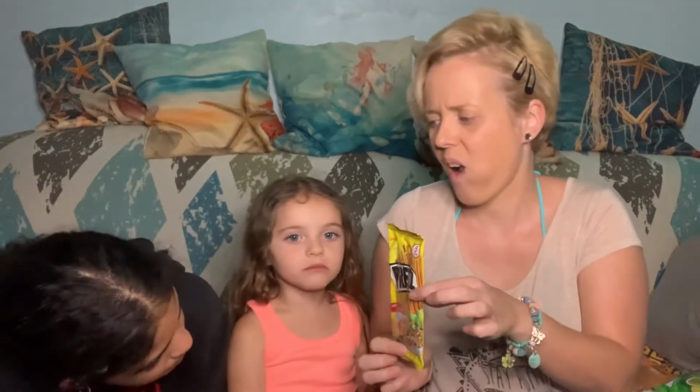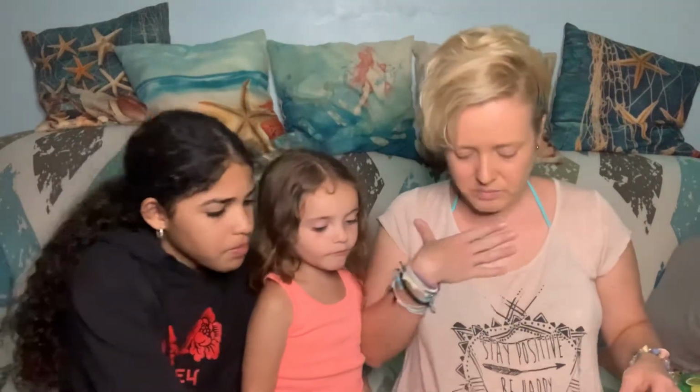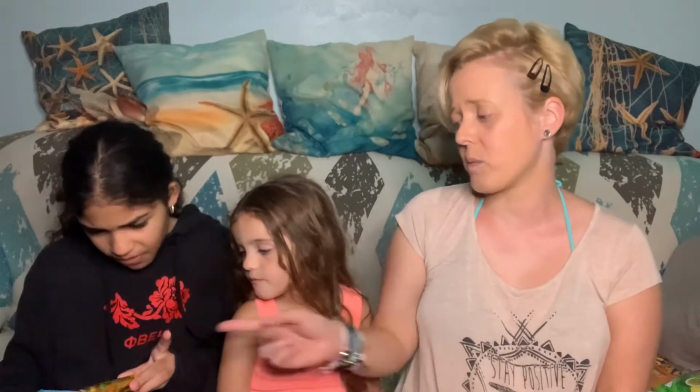I didn't realize Thailand was so seafood-y. I don't know what larb is. Oh my god, it looks like squid on there. I don't know. This is not my favorite box.